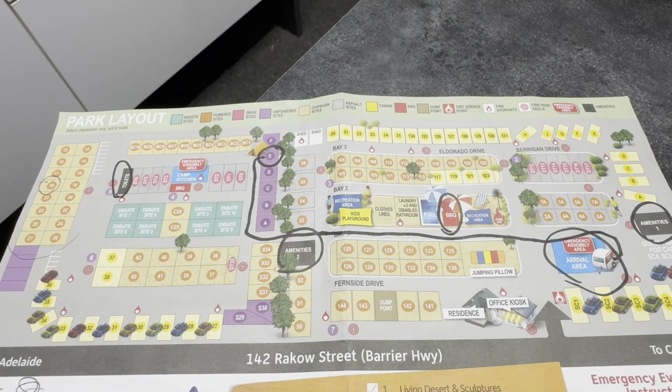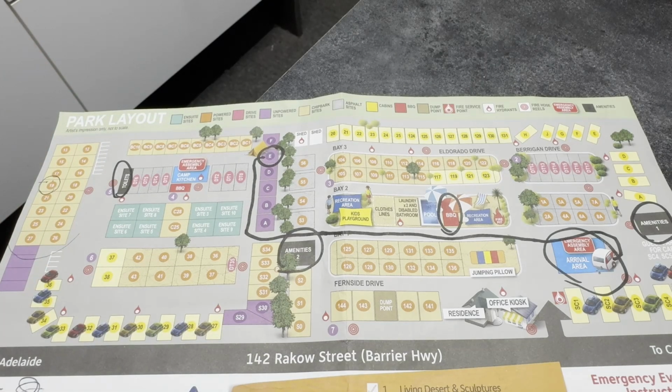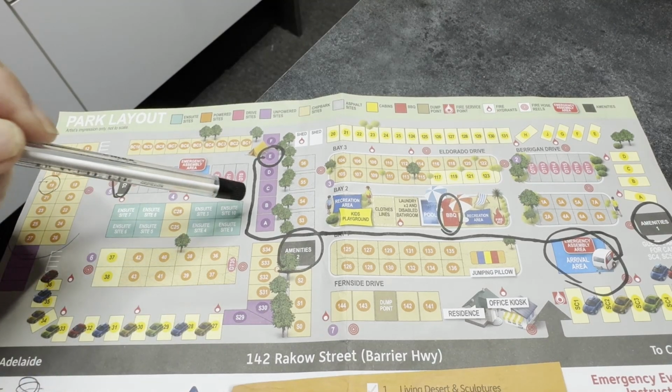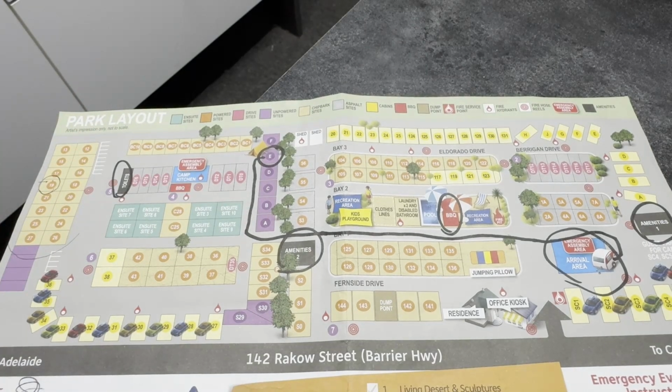So that was the map, and I just wanted to explain those non-powered sites to you. And if you are still looking at going in for it, you may want to be asking for either one of these two or one of these here. I hope this helps you out when you're booking a spot at the tourist park, but everything else was fantastic there. I just wanted you to be aware of that situation.